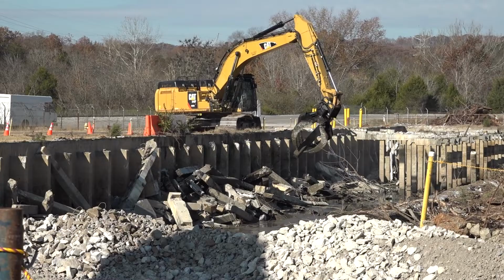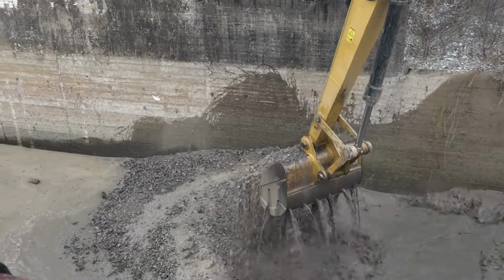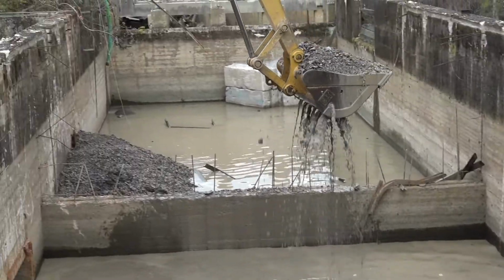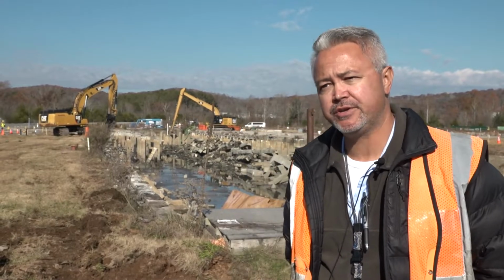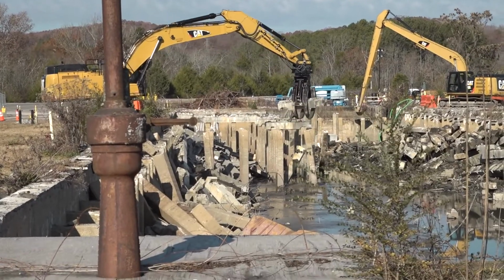So we're out here today at the K832 Basin Project. We started dewatering this facility back in May of this year, so we've been dewatering for 7 or 8 months. We finally got the water level down low enough that we can start the RA portion of the work. And you can see behind me now they're removing some of the remaining concrete structure inside the facility.